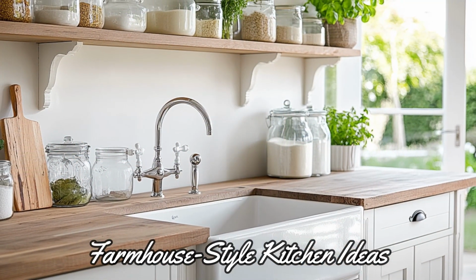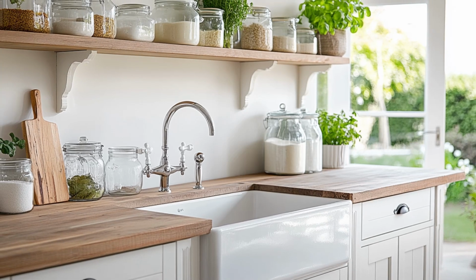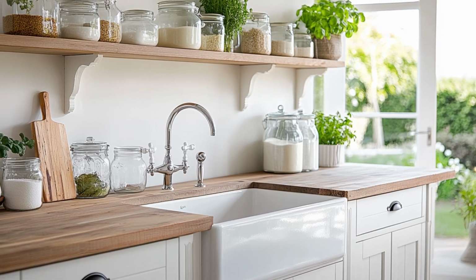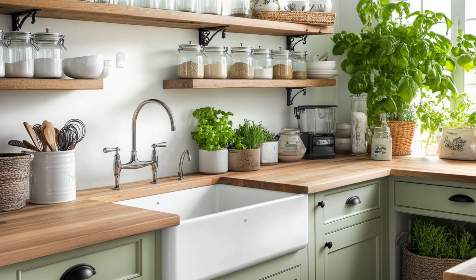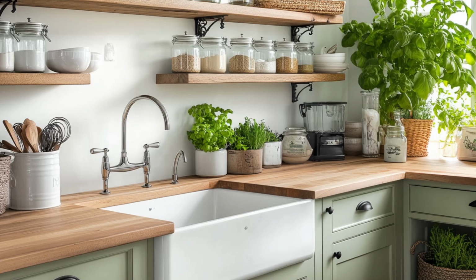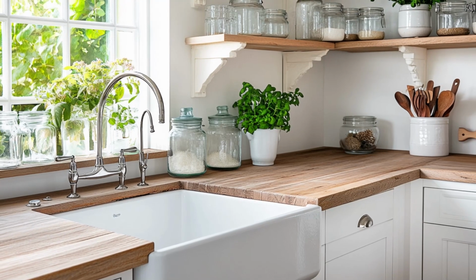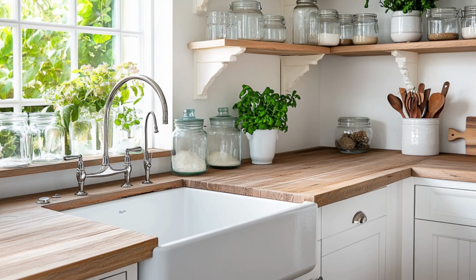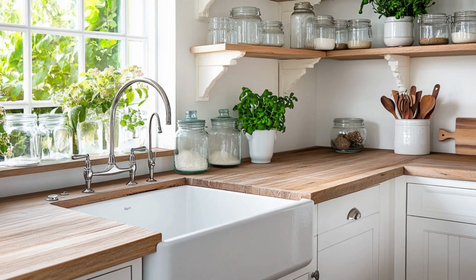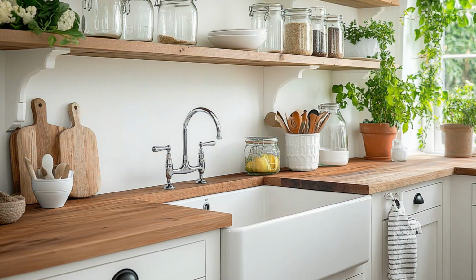The kitchen is often the heart of a farmhouse vintage home. Open shelving, distressed cabinets, and a farmhouse sink are classic elements that define this style. Consider using subway tiles with dark grout for a vintage touch. Wooden countertops, brass or copper fixtures, and vintage-inspired hardware complete the look. Display vintage dishes, glass jars, and old cutting boards to create an authentic lived-in feel. An oversized wooden dining table surrounded by mismatched chairs adds to the charm and invites family gatherings.